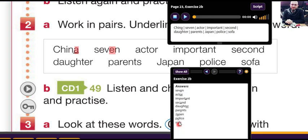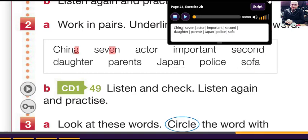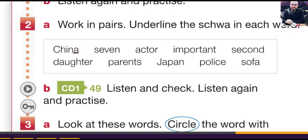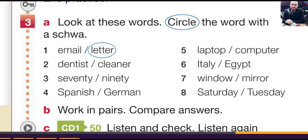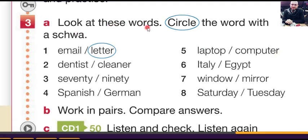Okay, and this is the answer, as you can see, and you can repeat many times and practice. Okay, so now if we look at exercise 3A, look at these words. Circle the words with a schwa. For example, now here we say email and letter. So where is the schwa? E, we don't have schwa. May, not schwa. Letter. So this is the schwa. When we have a schwa, we circle. Okay? Look here. Dentist.